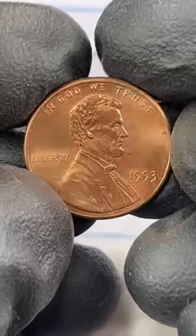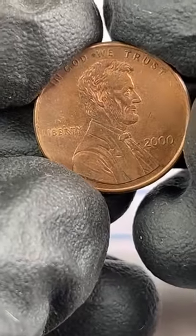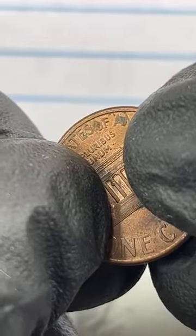At any moment, we can find another error. At any moment, we can find a key date. At any moment, we could find a wheat penny. Here's a 2000, check for the wide AM. Oh, well, no, that's definitely a close AM.